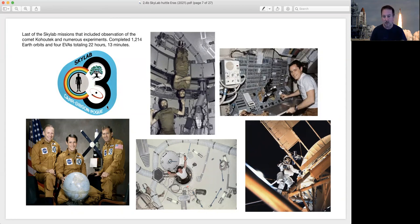And NASA had to learn a lot. This is the first time that they put humans in space for these long duration missions. And so there was a lot that was being learned here about different individuals, different teams, and what you could really push people to do and what people would be willing to be pushed to do.